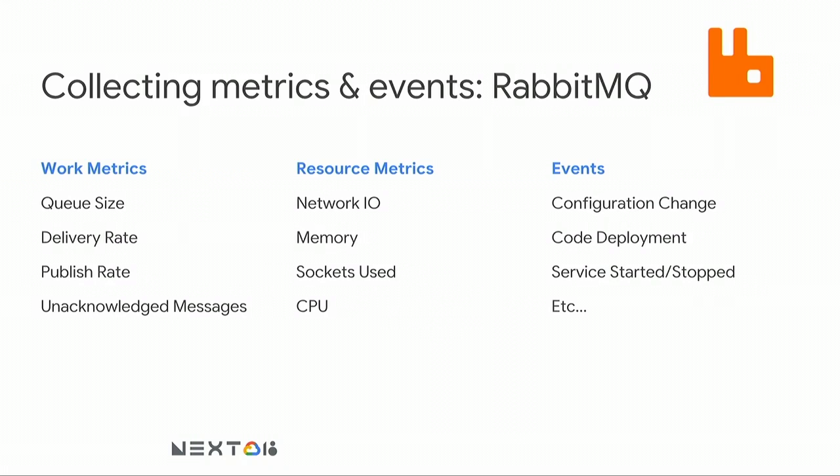So we put it into the example of a modern system that you might recognize. We can look at RabbitMQ, which is a popular open source messaging system for sending messages across systems, right? Those work metrics are going to be the ones that your developers or that your end users might actually notice.